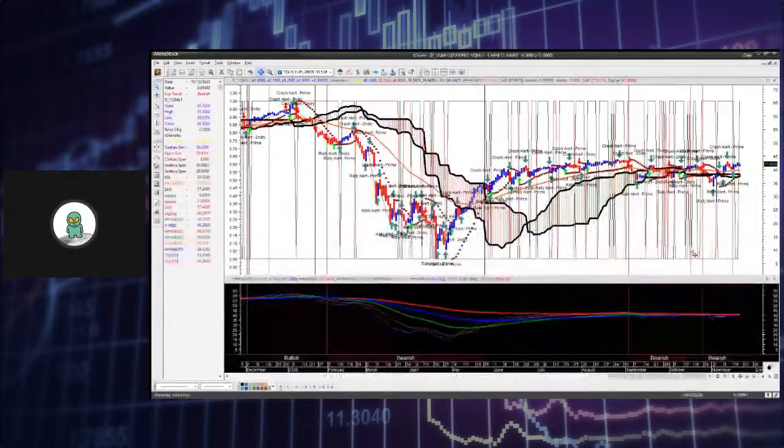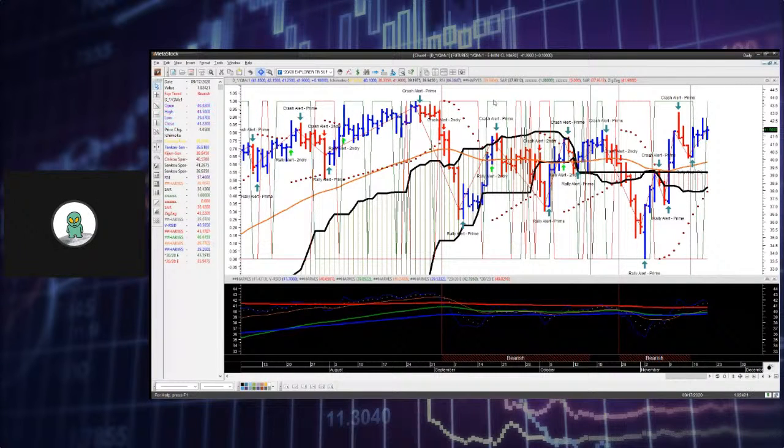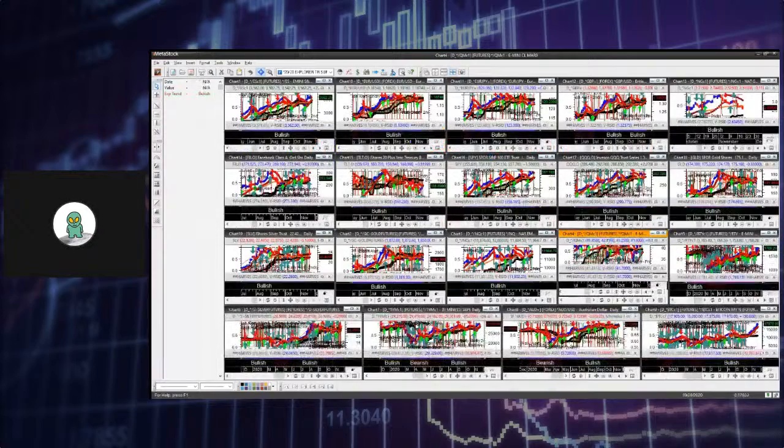All right, looking at crude oil futures. Again, trendless, ticking time bomb bottom right hand side. You see the bulls are still in control. And as long as the market closes above $41.43, it maintains a bullish outlook going into next week.